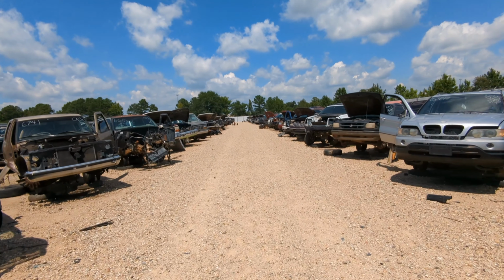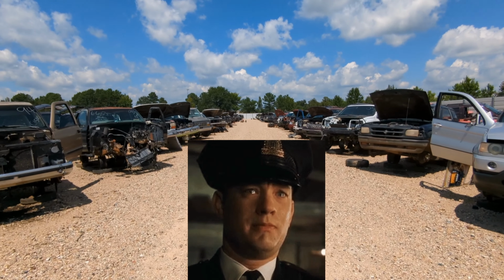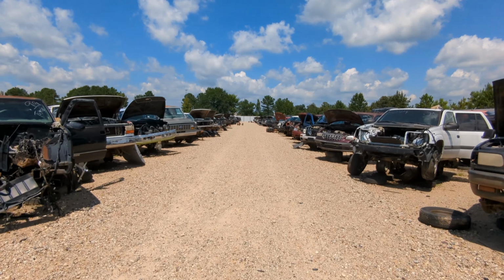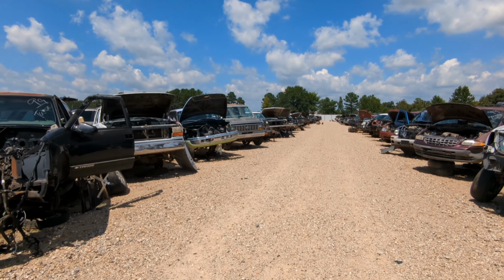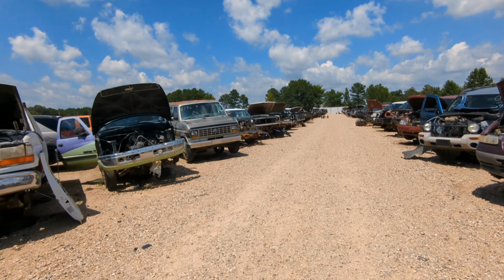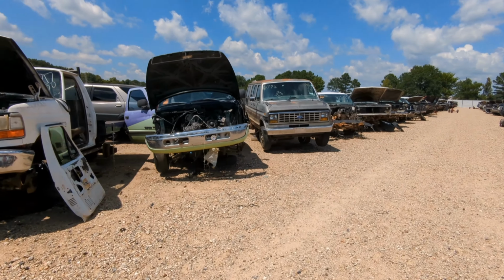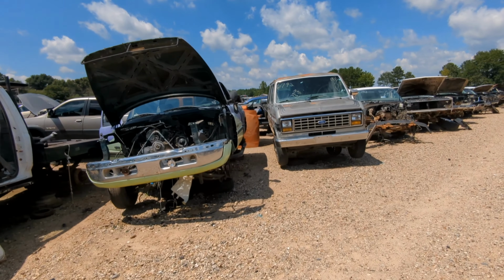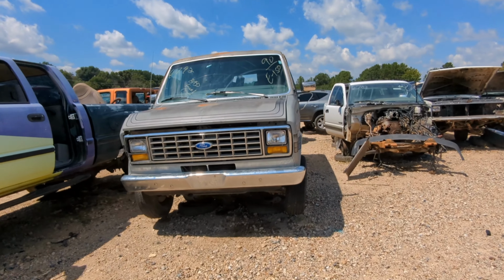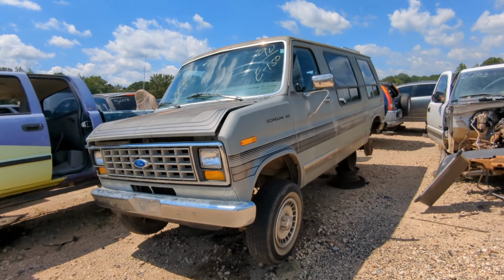Walking the green mile for these pickups. Unfortunately, next to the last stop to the crusher. The 1990 Ford van. I wouldn't mind having one of those. Bad fuel pump, it says. Ended up over here for that.